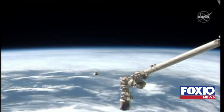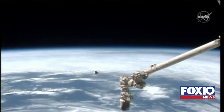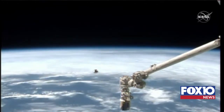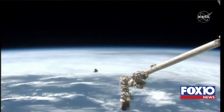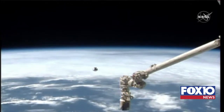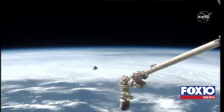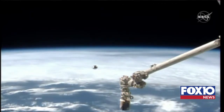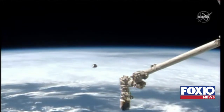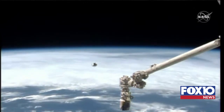Such a cool view, seeing Dragon with the Canada arm from the station and Earth in the background. And we used to use the Canada arm to capture Dragon before it was configured into this new Crew Dragon design, and it docks autonomously. But for a lot of our visiting vehicles, we have to use the Canada arm too. The astronauts will reach out and grapple a spacecraft or grasp it once it gets close enough. And then flight controllers on the ground will berth it or attach it to the port on the International Space Station. But Dragon is fully autonomous.